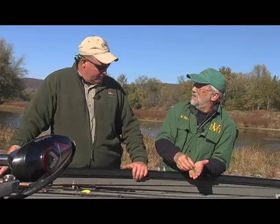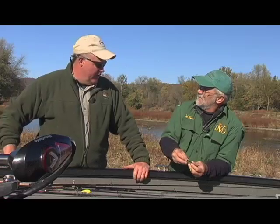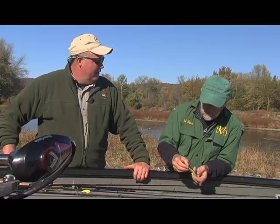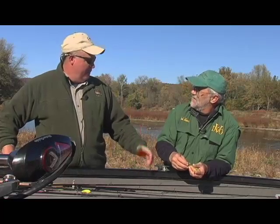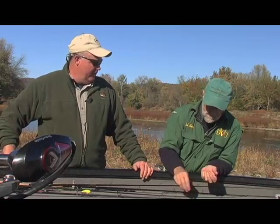And what kind of weight do you put on it? I usually generally fish it with either an 1/8 or a 1/4 ounce, depending on how heavy the river's flowing, what kind of water depth we're fishing, but normally an 1/8 ounce tube.